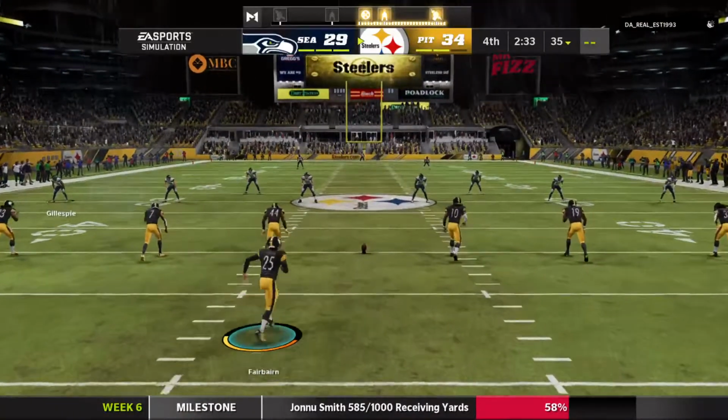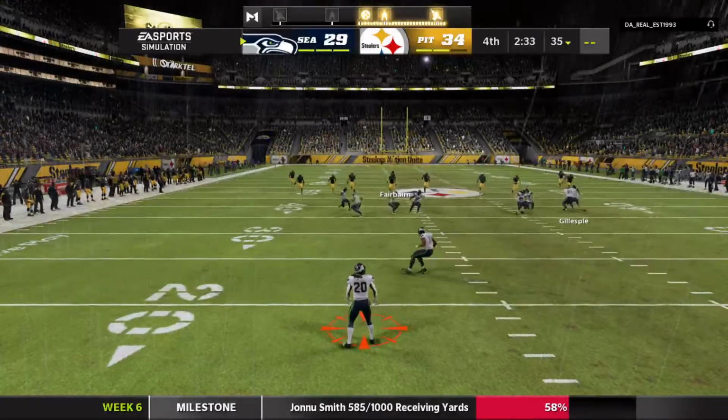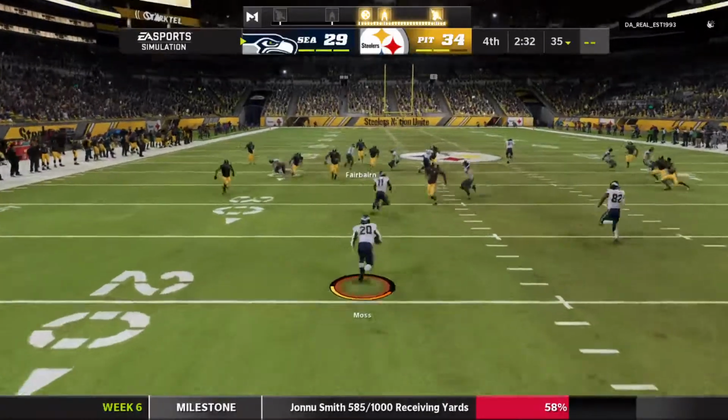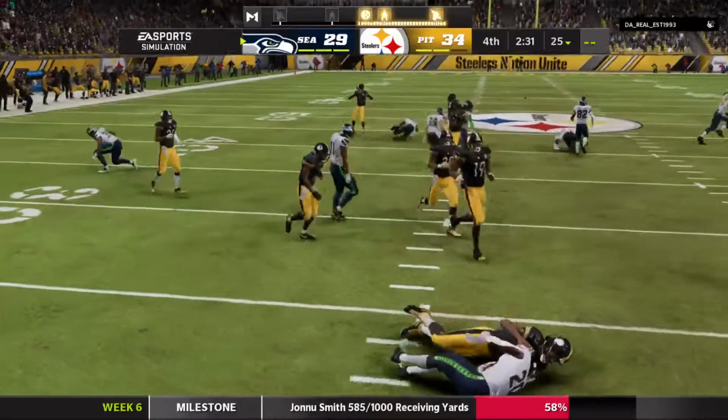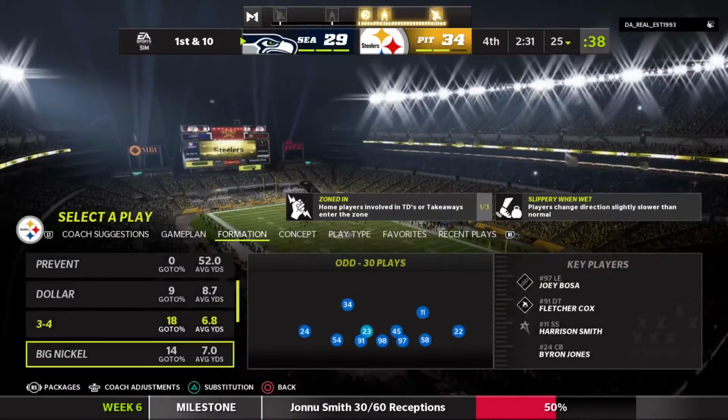So after the touchdown, here's Fairbairn now to kick it away. From just inside the 20, a short kick, and they're able to get this out to the 25.